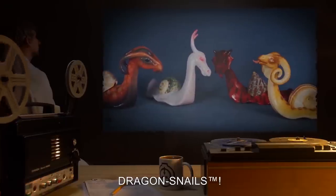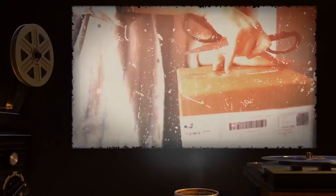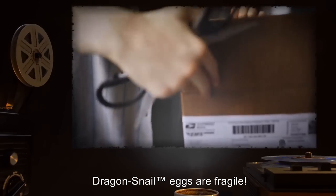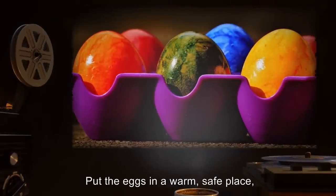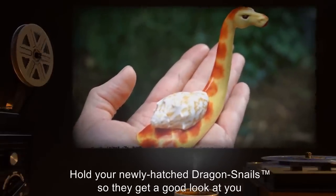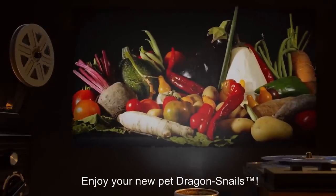Wondertainment. Dragon-Snails, the perfect pets for the fantasy-loving child. Care and hatching instructions. 1. Having read this document, take the eggs out of the box. Be careful, dragon-snail eggs are fragile. 2. Put the eggs in a warm, safe place, and wait 7 to 10 days. 3. Hold your newly hatched dragon snails so they get a good look at you, and think you're their mommy. 4. Enjoy your new pet dragon snails.